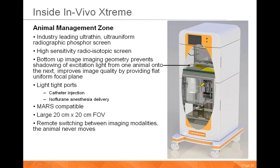One of the differences between this system and anything else that's really out there is that we use a bottom-up imaging geometry, and that's important for a couple of reasons. One is that if I have multiple mice located next to each other in an image, my excitation light for my fluorescence all comes from the bottom on a nice flat surface, because gravity flattens mice out. That means that I don't get shadowing of excitation light from one mouse to another that you can have with top-down imaging systems.